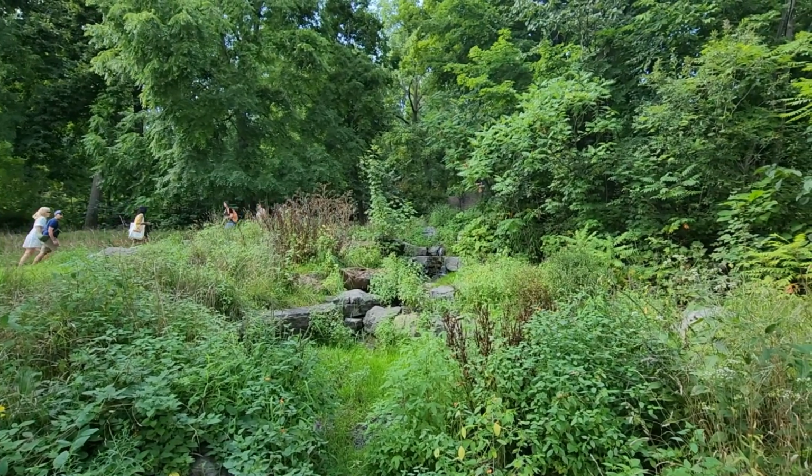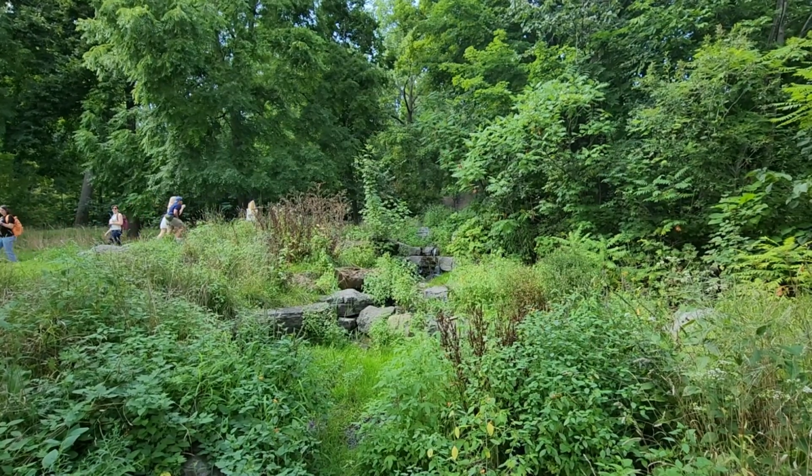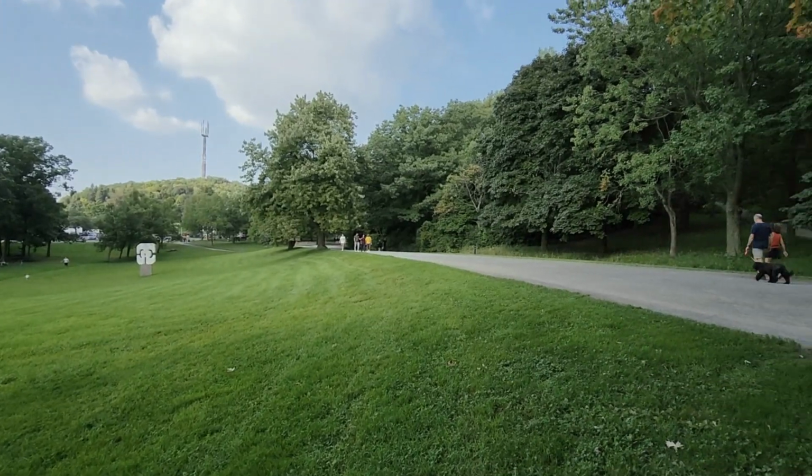And what's also great is that you're surrounded with locals. This is all locals, bikers, joggers, people just doing their thing, families walking and enjoying nature. It is such a beautiful thing to do on a Sunday morning, or really any day. If you want to get in touch with nature, this is where to go in Montreal.